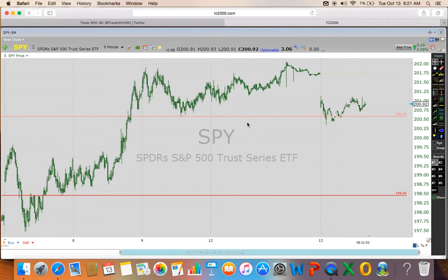But for some reason, a pullback is due any minute. We can get it today, we can get it tomorrow. A pullback is due from the weekly candle, from the hourly candle, and from the daily candle. But from the pullback, we need to see where we get the pullback to. Are we getting the pullback to 200 or 199 and resuming the bull trend, or do we go below 198.40? You can see we have some kind of support here, where it can poke through, but it shouldn't trade well below 198.40.